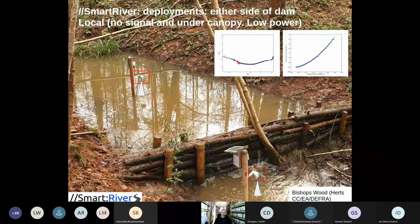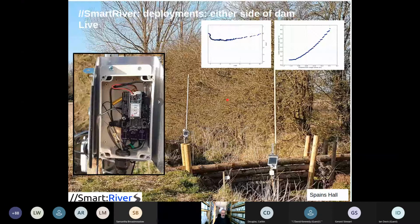This is Spain's Hall, where there are a whole series of leaky dams, but also beaver reintroduction. And again, we've got sensors either side of a dam to try and understand the difference in height, but also here we're measuring the velocity of the water either side of a dam. Here's how we've measured velocity to date. I have to tell you it's not very good, but it was a reasonable start.